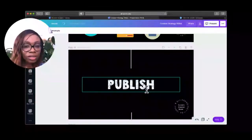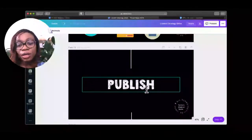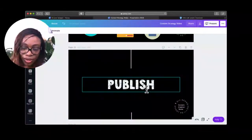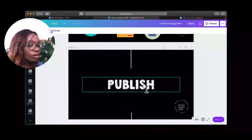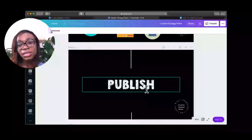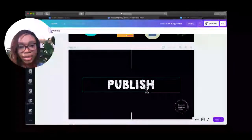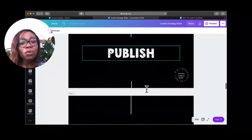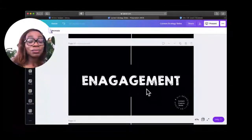The summary is simply this: ensure you show up consistently. But you can show up consistently by, first of all, having a strategy, having a plan, implementing your plan. It's not good enough to have a plan and then you don't implement it. You must implement your plan. Implement your plan and then publish it, schedule it, do whichever one works for you. Now, there's a part we all miss, and that is engagement.